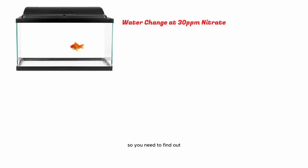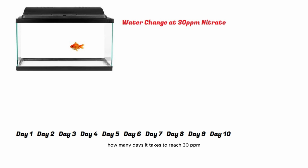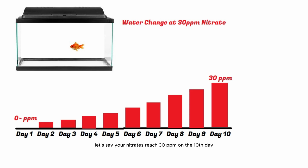So you need to find out how many days it takes to reach 30 ppm. So what you'll do is you do a 90% water change and then test the nitrates daily as they rise. Let's say your nitrates reach 30 ppm on the 10th day. Now you know that you can do a water change every 10 days.